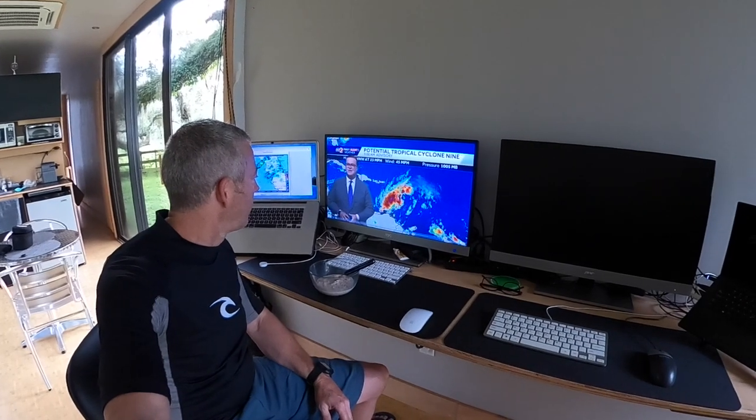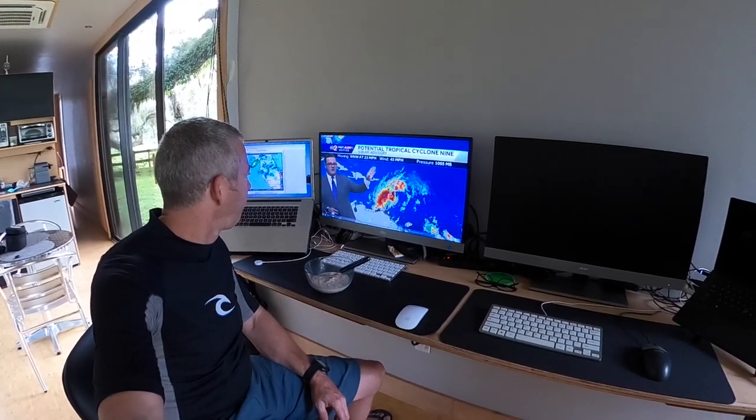Potential tropical cyclone 9. Maximum sustained winds are at 45 miles an hour. It certainly has... I'm taking the boat out of the water today. That was the plan anyway. But that kind of stuff you deal with in Florida.